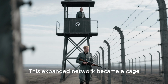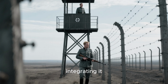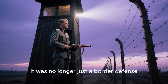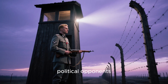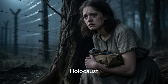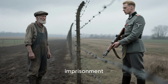This expanded network became a cage. The Germans repaired and even extended the fence, integrating it into their vast system of control. It was no longer just a border defense. It was an instrument of terror designed to trap fugitives, political opponents, and Jewish people trying to escape the horrors of the Holocaust. The wire that once symbolized a nation's hope for neutrality now symbolized its imprisonment.